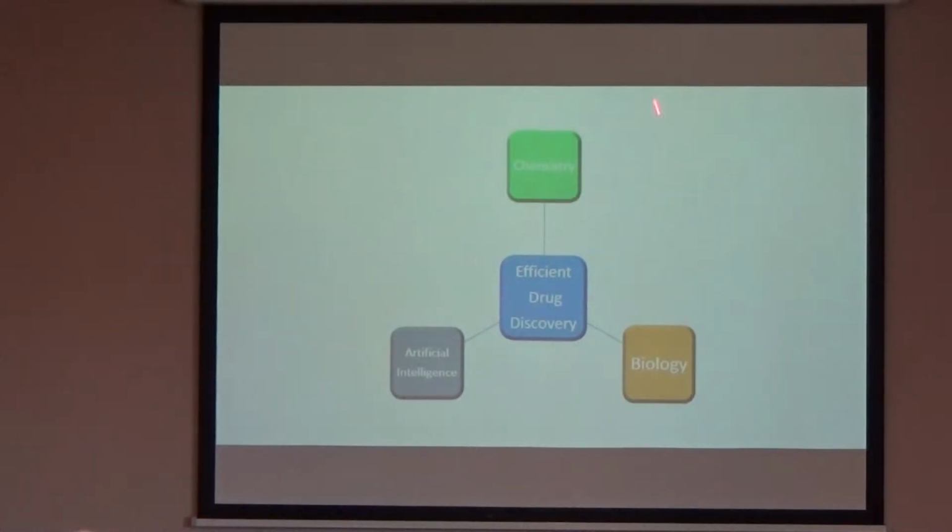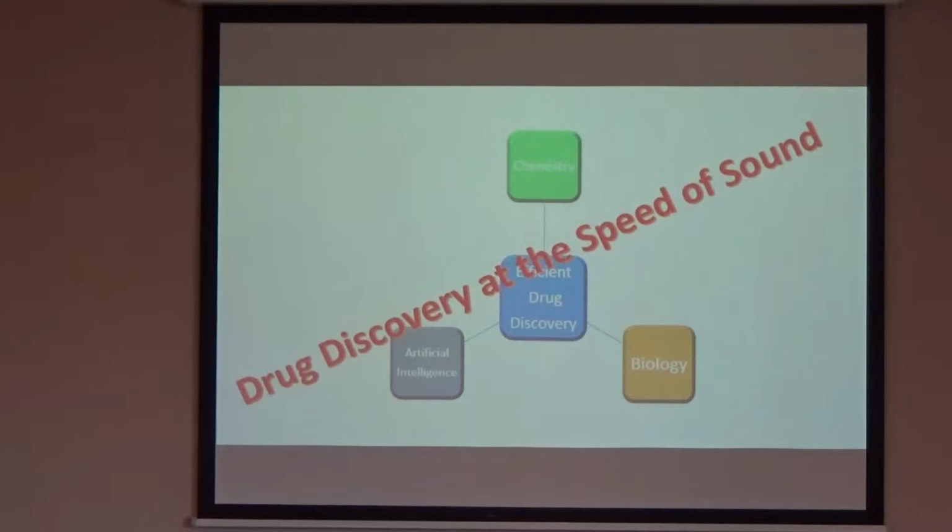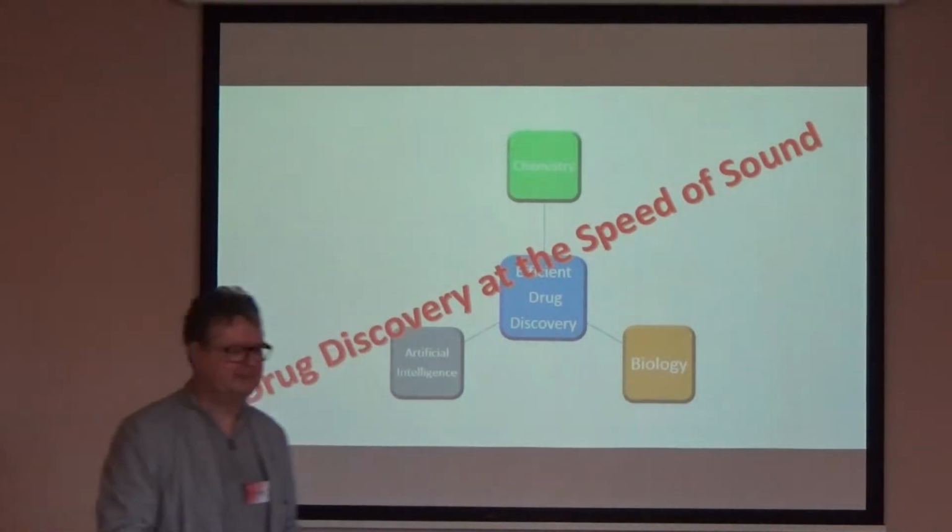So what we are proposing today, and this is why we are gathering here, is we want to speed up chemistry. We really want to get chemistry to speed. We want to make a very tight connection between chemistry and biology. And we want to use artificial intelligence methods in order to come up with a more efficient drug discovery cycle. So this is the aim of today from a scientific or technological standpoint, what we want to convince you of. And we call this drug discovery at the speed of sound. Speed of sound and not speed of light, as Edward was mentioning in the morning. We are not yet at the speed of light, we are still in the area of the speed of sound.